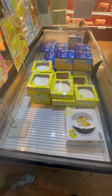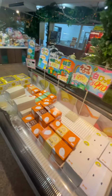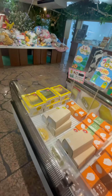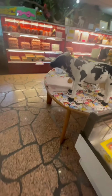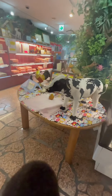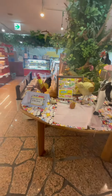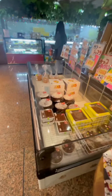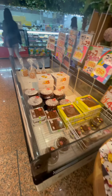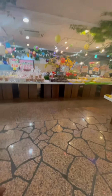Mommy! See the cow? Ushi? See Ushi? Yeah. Touch him. Want to touch him? Yes? Mommy! Okay, let's look around this side.